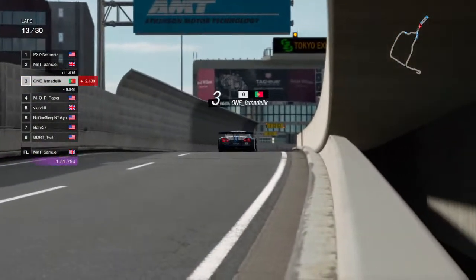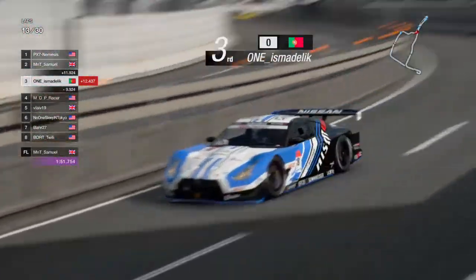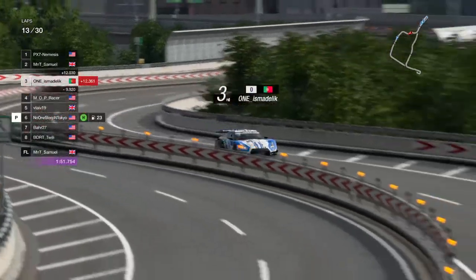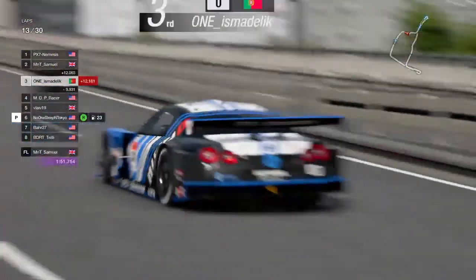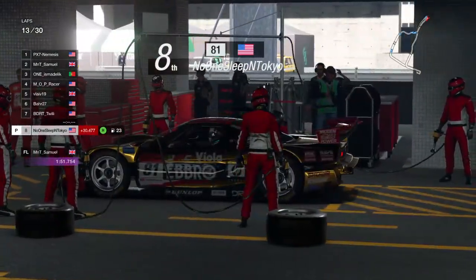Isma solidly in 3rd, very far away from the 4th place MOP, about 10 seconds that gap. But Isma with a 12-second gap to Samuel. Tokyo's in the pits. Tokyo taking tires. Tokyo also taking fuel.